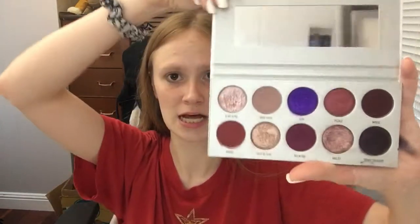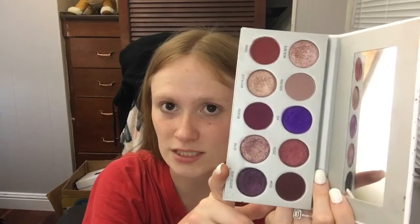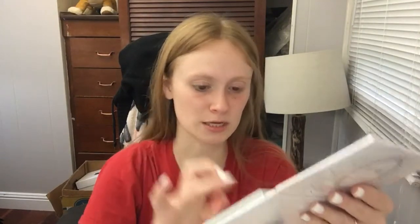All right. This is the Morphe and Jaclyn Hill Bling Boss palette. Love this palette. I don't know if this is available or not. I know that Jaclyn has made like 400 different collabs with Morphe. So many people had issues with this, but this was actually my favorite. This is one of my favorite purple palettes. Oh, do I want to swatch it? I'm going to do it. Oh my god. It's so good.